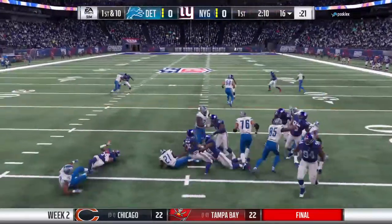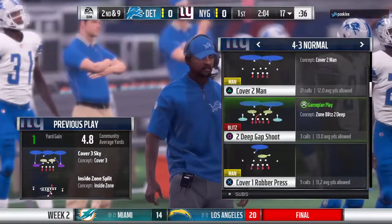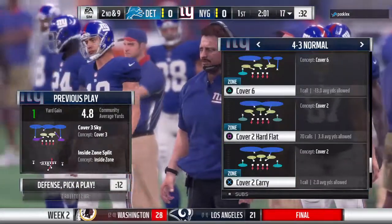Here's Abdullah. And that closed up quickly there as he gets it up only to about the 17. Just a yard on the first down carry, so it's 2nd and 9. Well, they didn't get a whole lot out of that one, but I think you've got to continue to try and run and try and keep the defense honest.